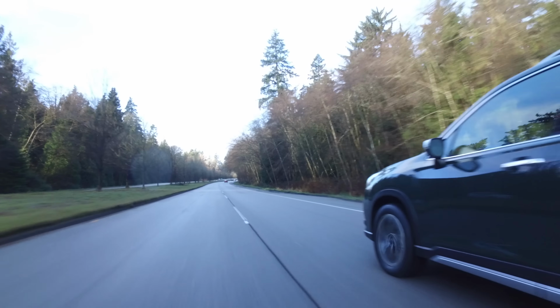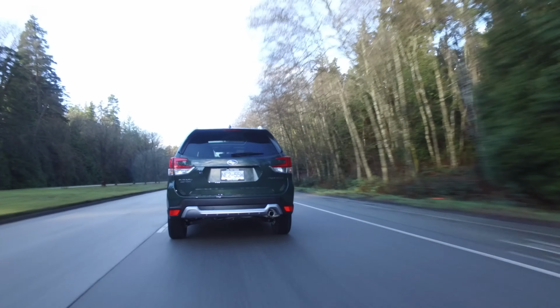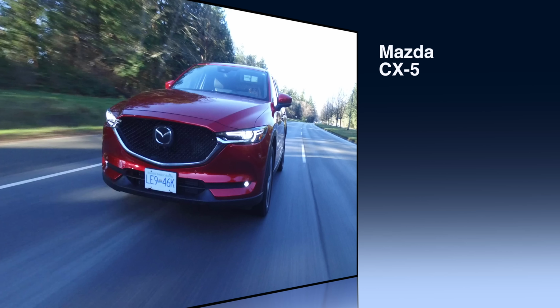Towing capacity is just 1,500 pounds, but if you get the Wilderness model, it can tow 3,000 pounds. The warranty is 3 years, 60,000 kilometers, or 36,000 miles. Here's the pricing for the 2022 CX-5 standard all-wheel drive now.